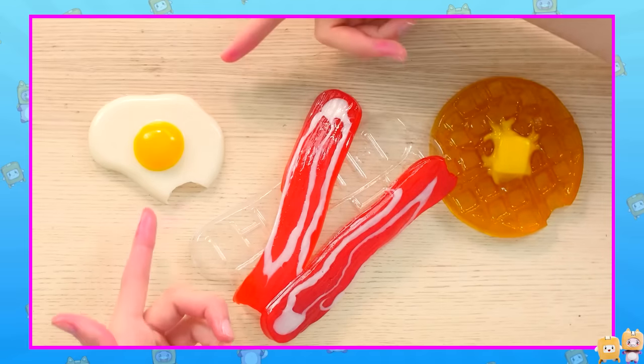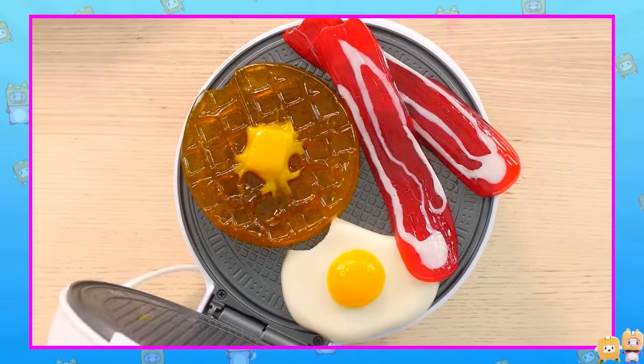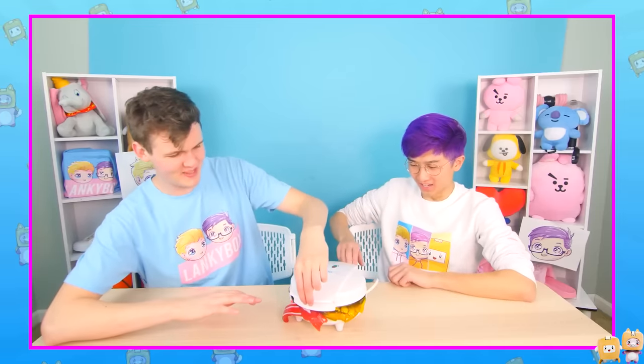Wait. Before we just completely roast this product, maybe it's not good because normally these foods you eat cooked. True. So maybe if we fry these foods, they'll actually taste good. That's a great idea. Okay, here we go. Maybe not one of your best ideas, Adam, but we'll see how this looks. Okay, I think it's ready. Let me open this up and hopefully this works. 3, 2, 1. Whoa.